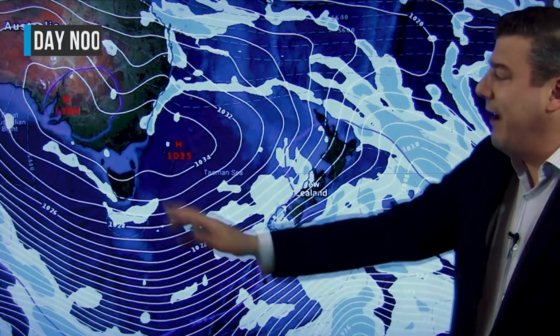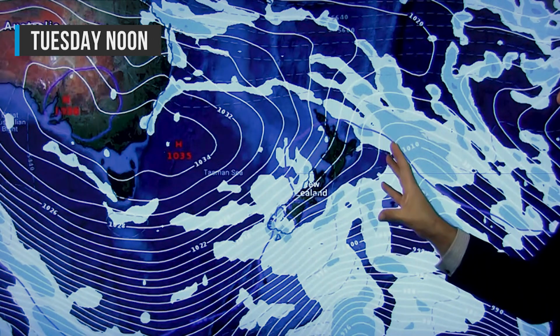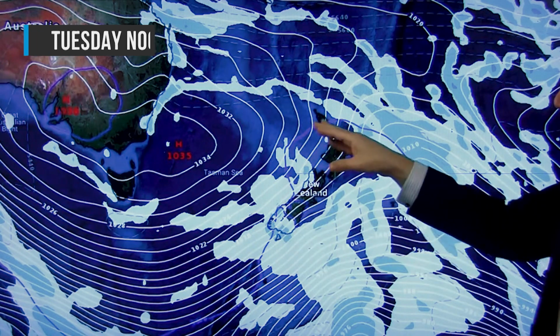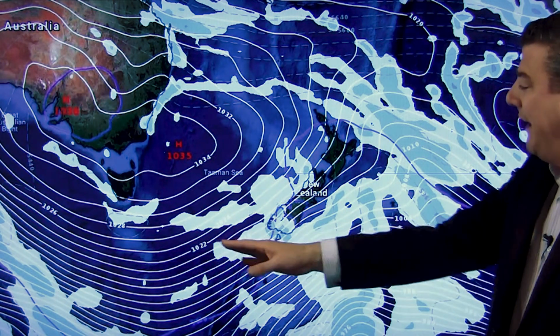And then we get to Tuesday and finally get to see the middle of this big high out here over Australia, finally trying to push in towards us. But it's a cold day on Tuesday. That dark blue line goes all the way up to Northland. So that just means it's a colder day than usual, and you'll probably find it's fairly windy as well, with the sou'westers or southerlies blowing through across New Zealand.